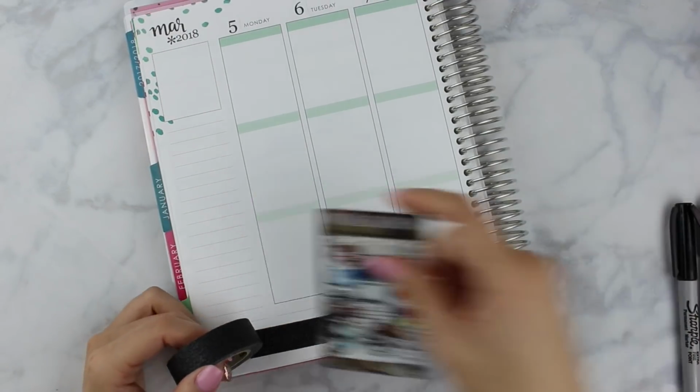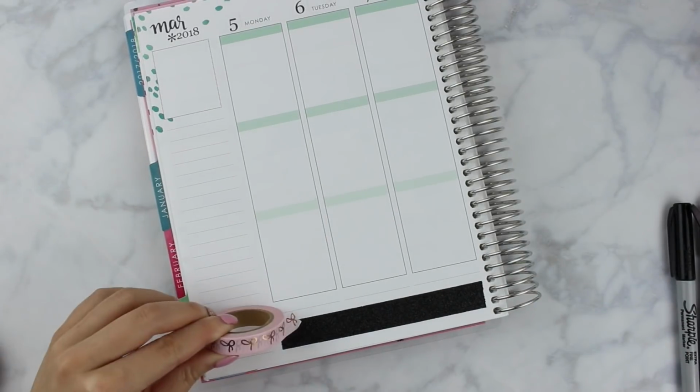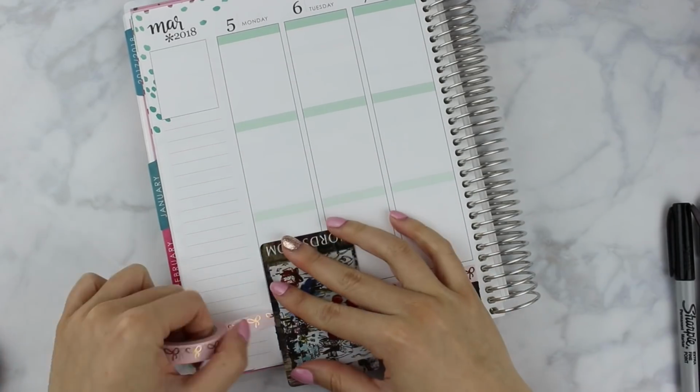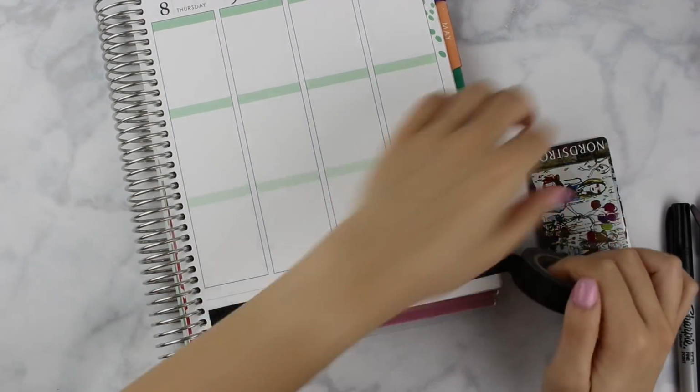The first thing that I'm doing is pulling in some washi. I didn't love the ones that came with the kit, so I decided to use a black glitter one with the rose gold foiled Simply Gilded bow washi on top. And while I put these down, I'll answer some questions.